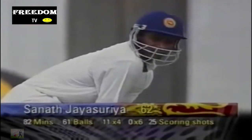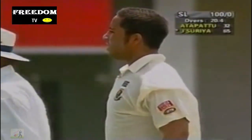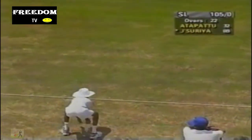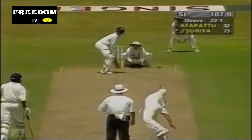That's another boundary. Overpitched, and Jayasuriya is a man in form. He's put that away comfortably. And that's another one. He's gone after that one. You give him width, and he doesn't mind even taking the aerial route in a test match. That's reached the boundary on the full.